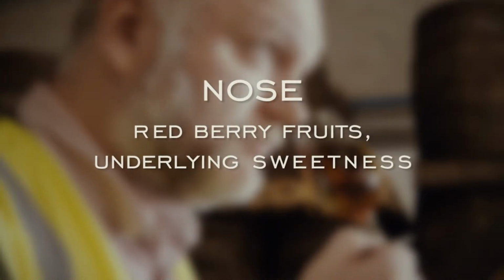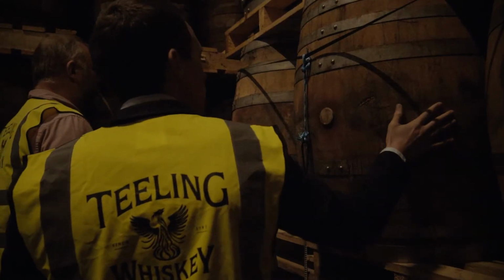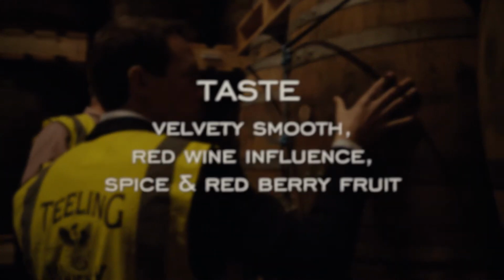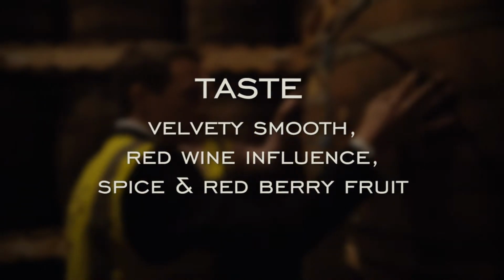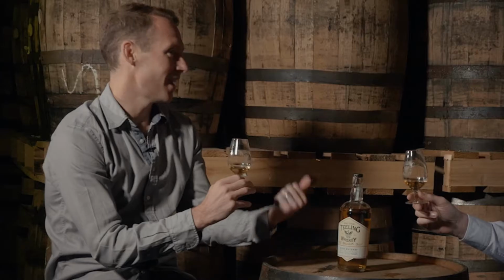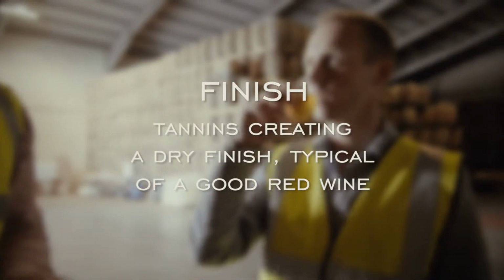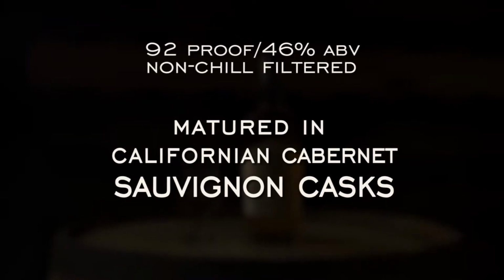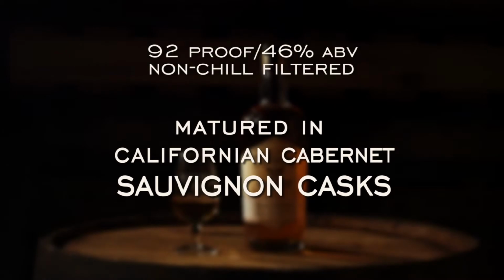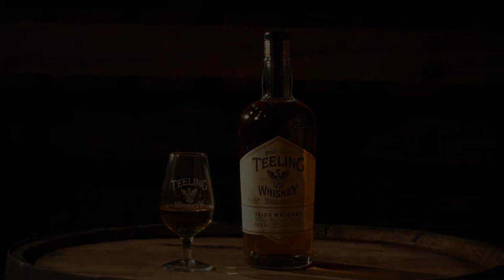You get that lovely kind of sweetness that comes from the corn influence, but this layer of fruit and spice that comes through as well. It's so velvety smooth, it has a lovely sweetness to it, but it has this very distinctive wine influence that comes through, red berry, a little bit of spice, and has this really unique, dry, tannic influence that comes through at the end that kind of pushes down the palate and dries out your mouth like a good red wine should do. It definitely is a sipping whiskey, something that you can enjoy in the hands of a good craftsman. You could make very interesting craft cocktails, but you have to be quite delicate with it.